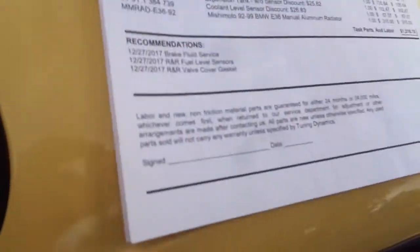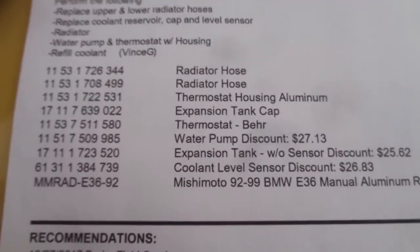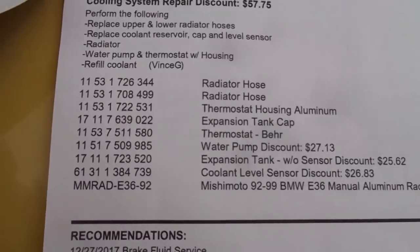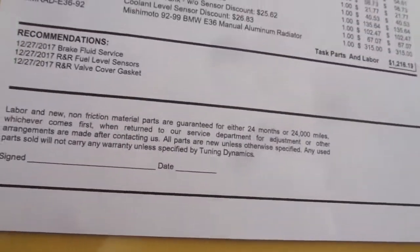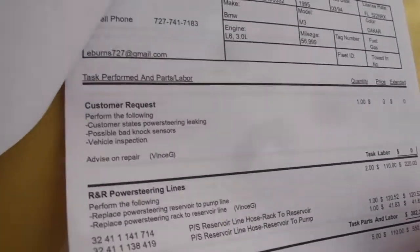Again, it doesn't have a leak anywhere. It's had all the service done. He's got service records here. It's had a nice aluminum radiator put in it, which is better than BMW. Radiator hose, aluminum thermostat housing, expansion tank cap, a new water pump put on it. I mean, this thing, just thousands and thousands of dollars that they have spent to get this car just showroom ready, okay? Or they've just kept it that way. Reserve line, reservoir, it's got all kinds of stuff here.